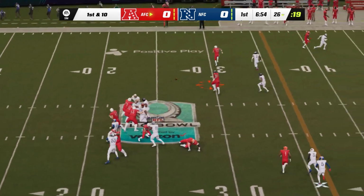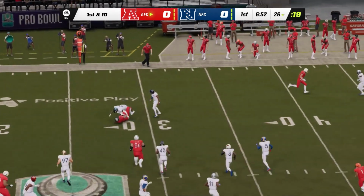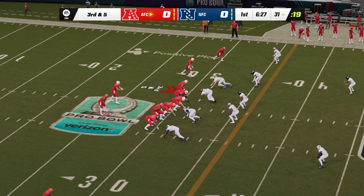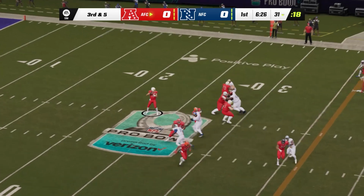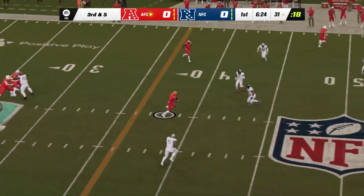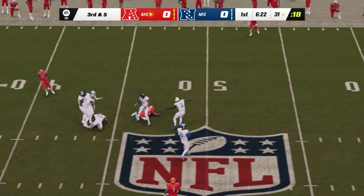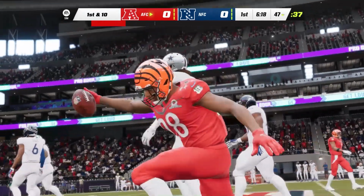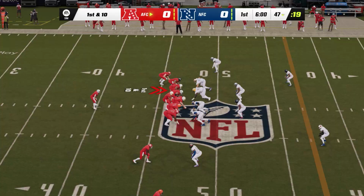Throwing first play is Herbert. Looking left side, Andrews with it, complete. 5 yards, and knocked it free. Here's Herbert. He finds his running back, Mixon, and he slips up past the 45 before being tackled. That one good for 16.